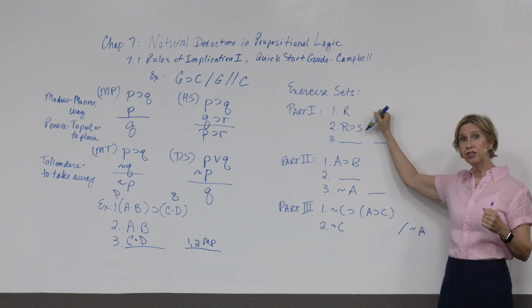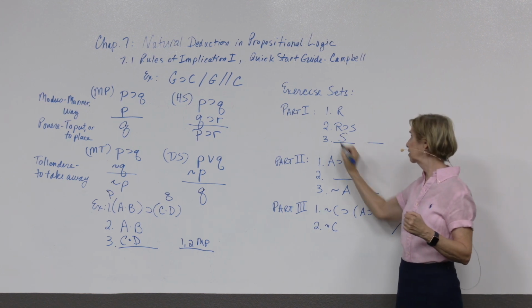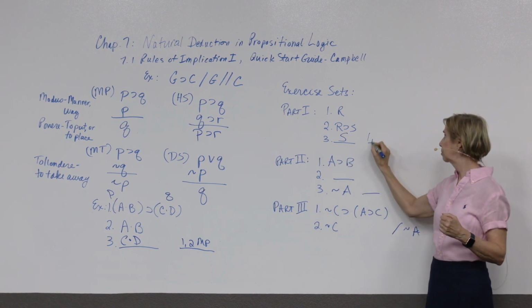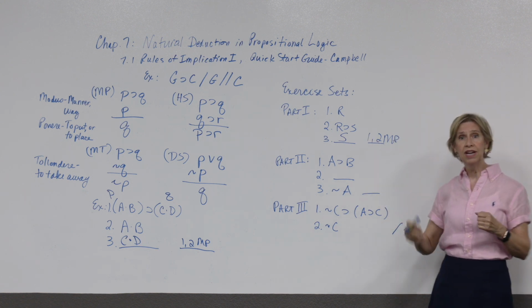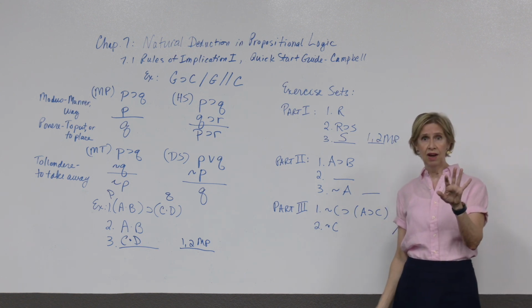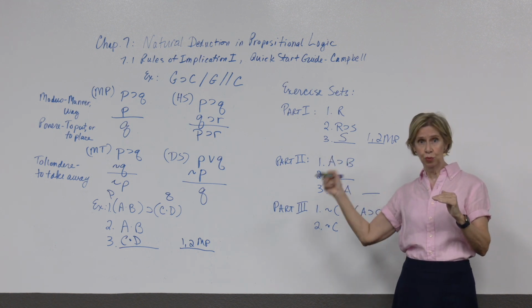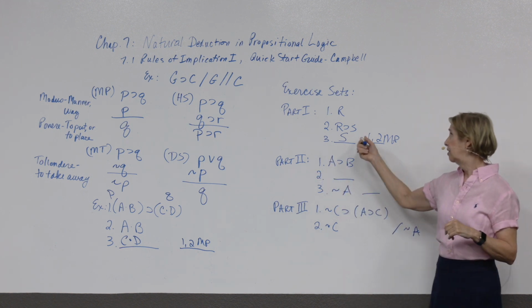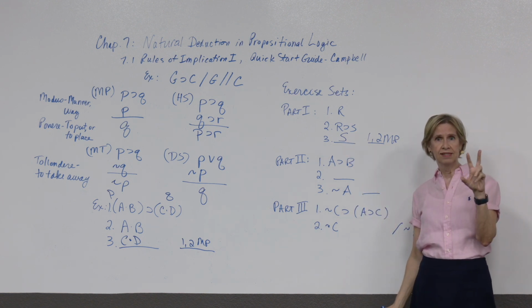As long as you have a conditional statement and the antecedent, you get to derive the consequent, and you write down from lines 1 and 2 modus ponens. So in the Part 1 exercises, they give you some lines. They want to know what you can deduce using which rule. Now, the first 4 are always very simple with just 2 lines.